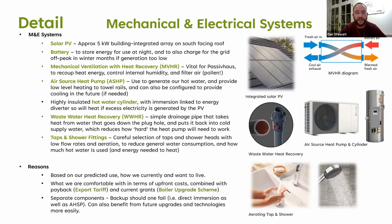The MVHR, the mechanical ventilation system, which I explained earlier on. A good hot water cylinder with a PV diverter, so if we have excess generation, we can use that. And then one of the little things I came across was something called wastewater heat recovery. It's effectively a pipe where the warm wastewater from your shower goes down, and it puts cold water into the pipe and transfers the heat from the water going down the drain into the incoming water. So now lukewarm water goes back into your cylinder and into your cold water feed in your shower. So it reduces how much energy needs to go back into your hot water cylinder.